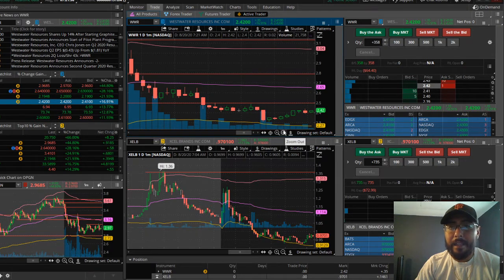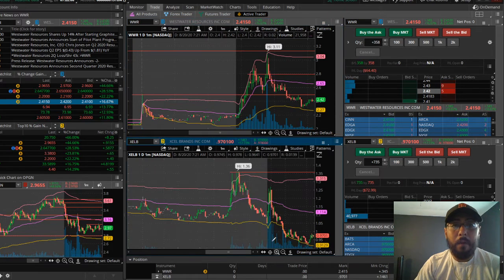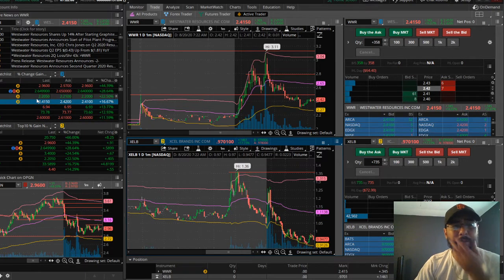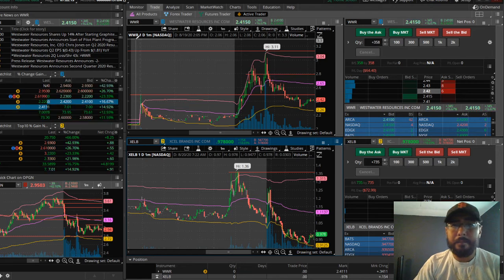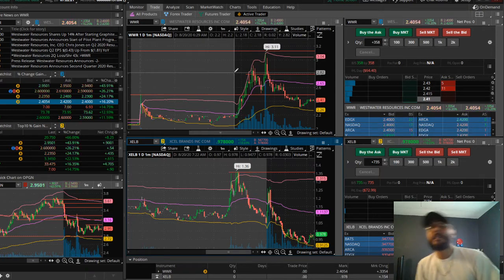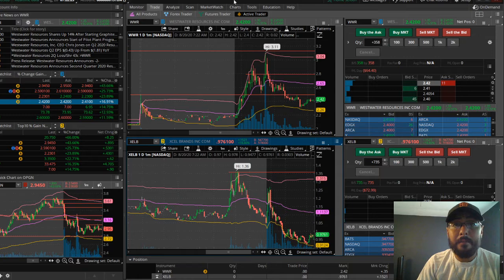This is where I actually execute my trades. I actually had 2 on my watch, and then WWR popped up on my top 10% gainers, my percent change gainers. I don't remember exactly which one came up first, but I remember seeing WWR, and WWR met all my criteria, and so that was my 3rd trade. So let's get into my 2nd trade.